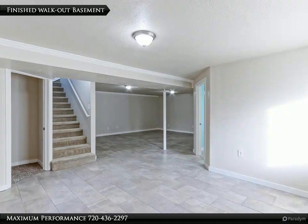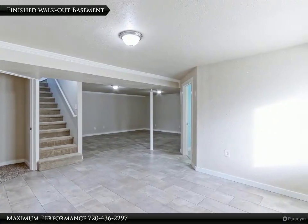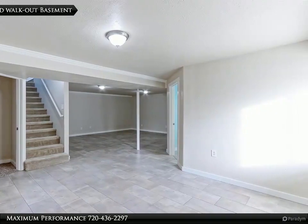This is the view of the 12 by 12 basement rec room. Perfect place for your game tables and play area. There is a door that walks out to the backyard from this room.